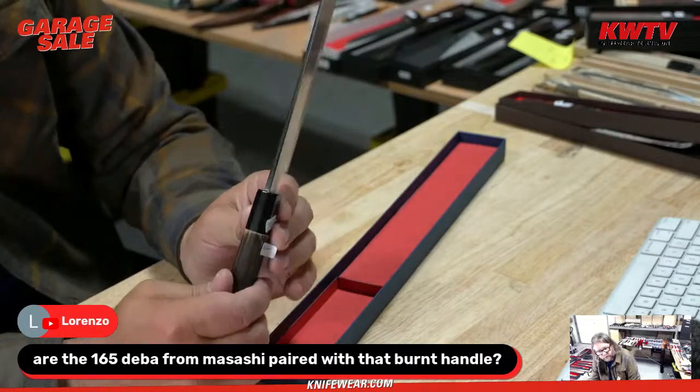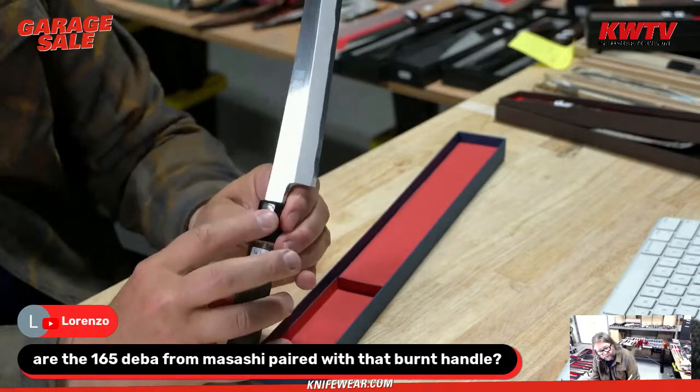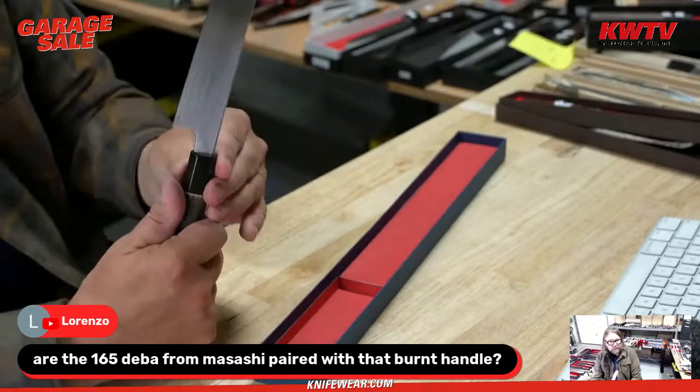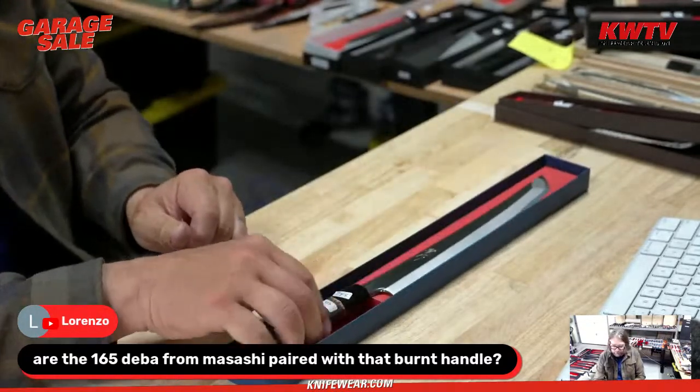$745 for the Sakamaru Takobiki again. And this one has got the burnt chestnut and water buffalo horn. Yeah, not sure who asked about that one. Nobody asked about this, but they're asking about that handle. Oh, Nathan. Yeah, perfect. There we go. Nathan, don't be confused. It's fine.